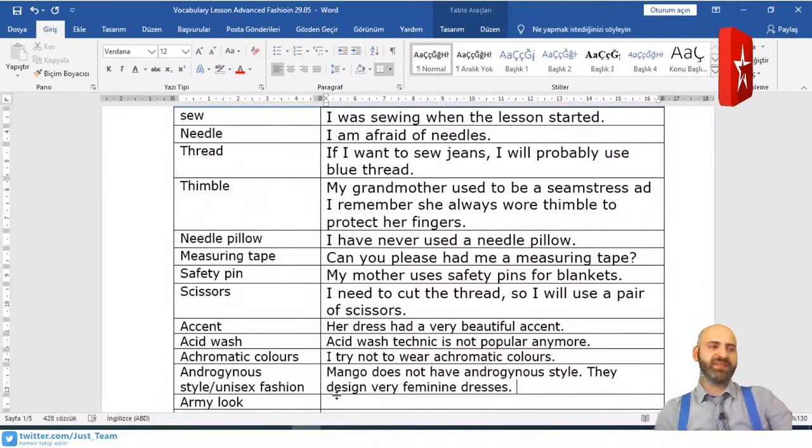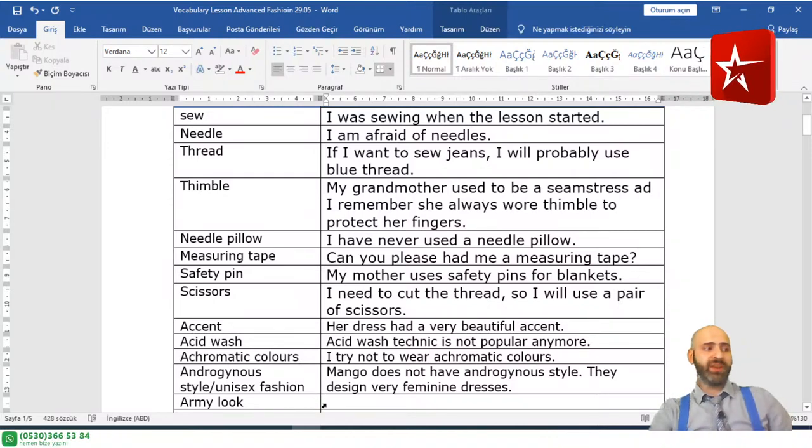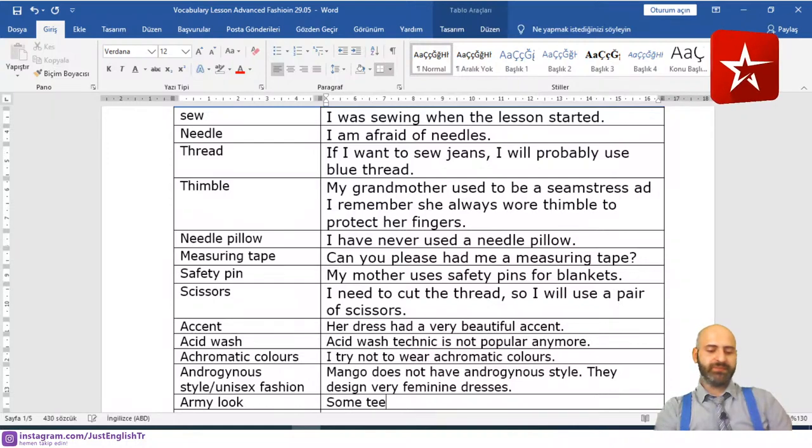They have very feminine style, and definitely their clothes are for women. Army look. Probably you understand army look meaning. It means when the clothes look like army uniform. Maybe we can say a sentence like this: Some teenagers like army look a lot.